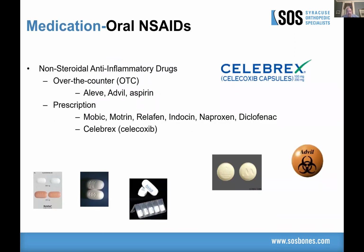As far as medications, the mainstay of treatment for patients who are able to take an anti-inflammatory, who have the tolerance with their blood pressure, stomach, and kidneys, is anti-inflammatories like Advil, Aleve, or aspirin. The most common ones we prescribe are generally going to be Mobic or diclofenac, with Celebrex as a second-line drug. They have huge benefits as anti-inflammatories, not just for the hip or the knee, but for the rest of the body.